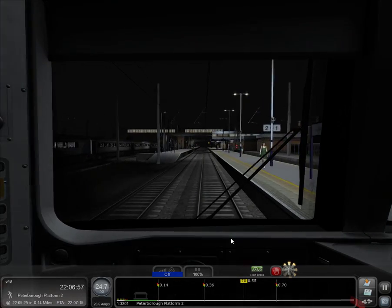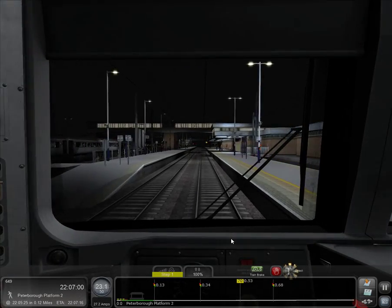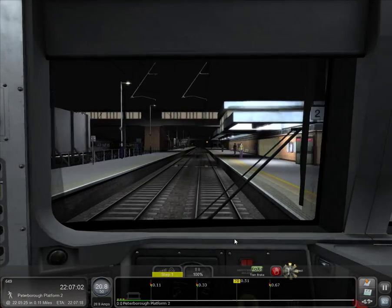Got a MTU Class 43 sitting over there on our left. That's also one of the default included trains. As you can see, it's an unbranded East Coast.